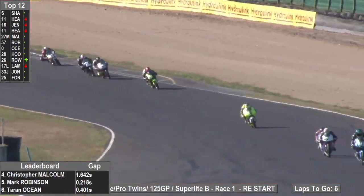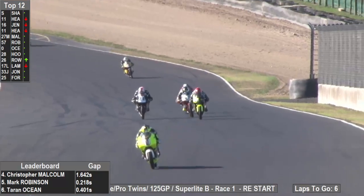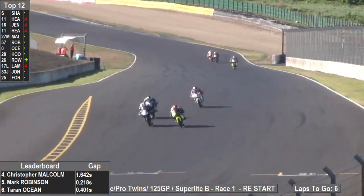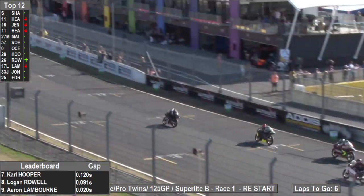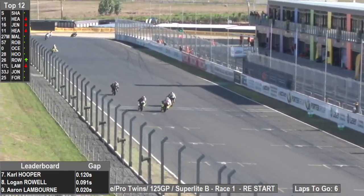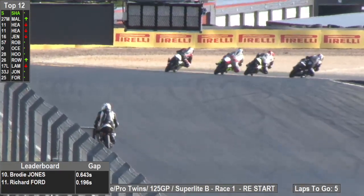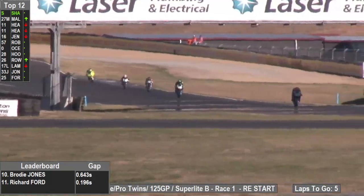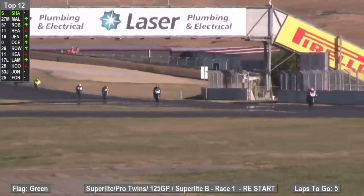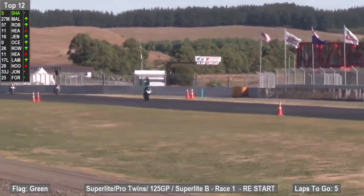Yeah, here come the 125-250 mono boys coming up the hill and into the start-finish line. So here they go, across the line, the D6 Motorsport bike on the front. Yanni Shaw, he's in front of this one. That's brilliant stuff. And these 125 two-stroke GP bikes are a little bit outdated, so we've got the 250 four-stroke Moto3-style bikes in there as well. So Yanni Shaw, Chris Malcolm, Campbell Grayling in there with Mark Robinson, Terran Ocean. That's your top five there.